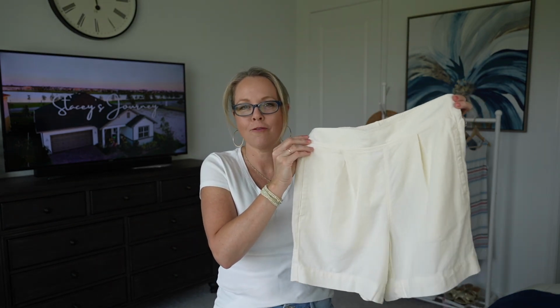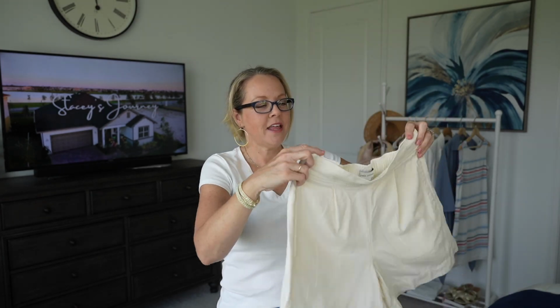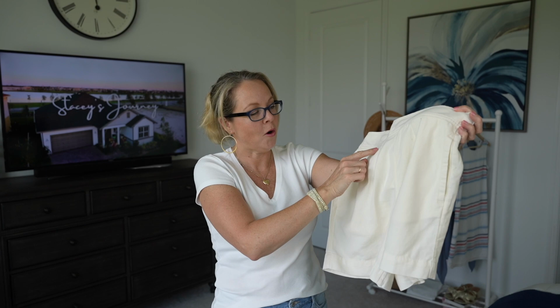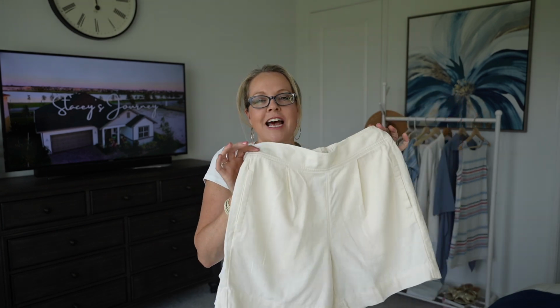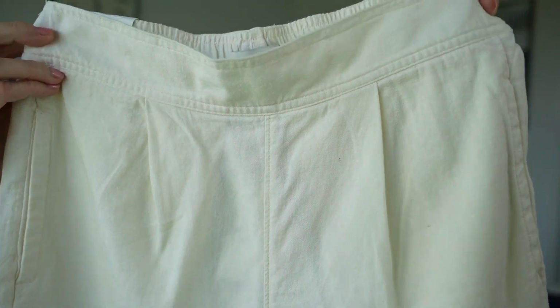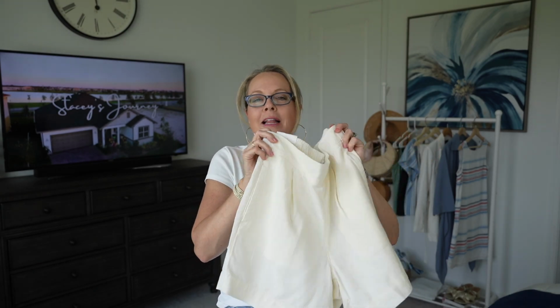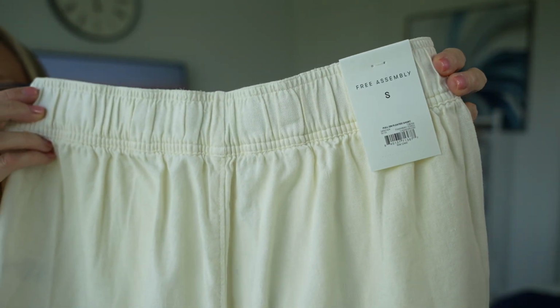This second piece is also from the Free Assembly line, and that is these pleated shorts. Again, ordered in that off-white color. These shorts have an elastic waist. They do have a flat front with a couple pleats going down the front, which just adds such a classic look. They are a very relaxed fit, so I did order these in a size small. They are a linen blend material, lightweight, nice and flowy, perfect for summer.